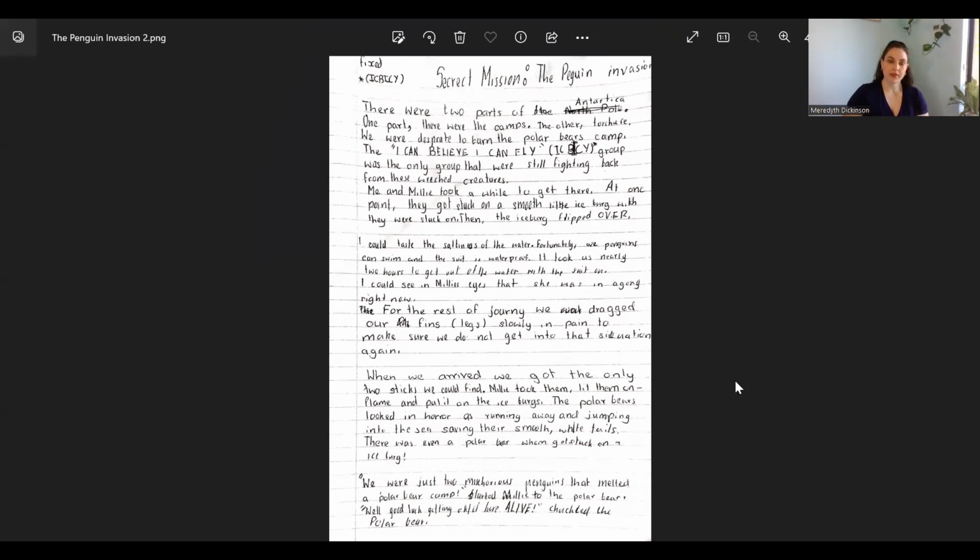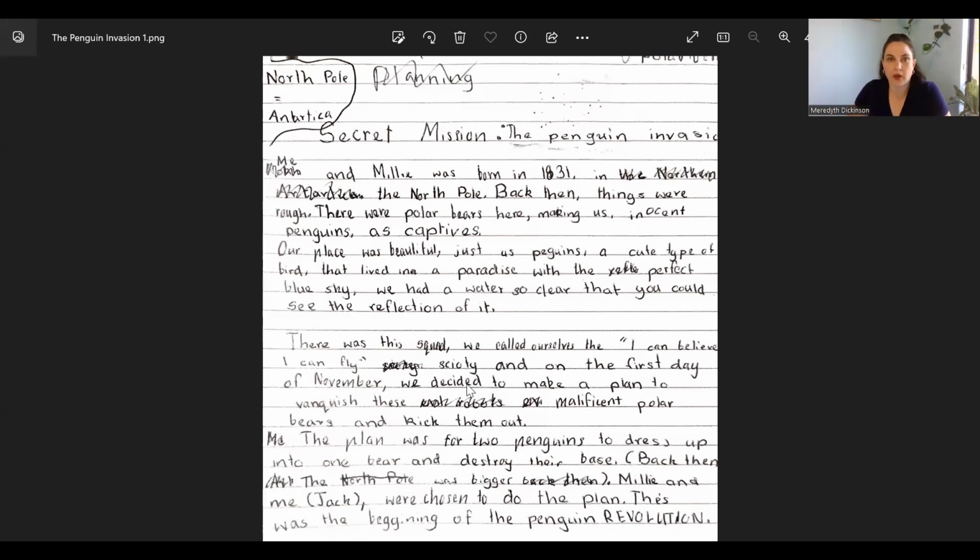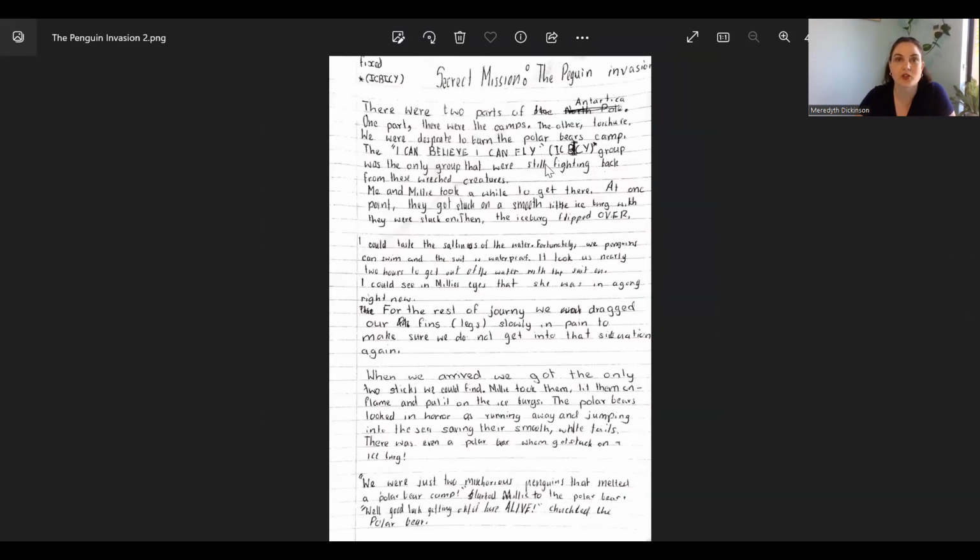So the main thing that I would have loved to have seen differently in this story is more of what happens when they actually attack the polar bear camp, because that is meant to be the big exciting part of the story. I think this stuff here is important, that they've got these horrible polar bears that keep on coming in, and this "I believe I can fly because penguins can't fly" idea is clever. And then they dress up as the polar bear for the penguin revolution.